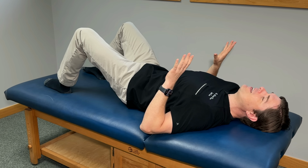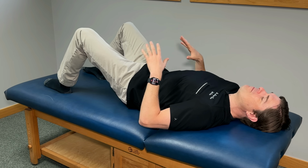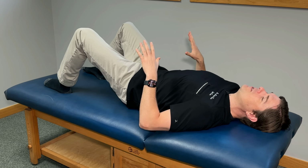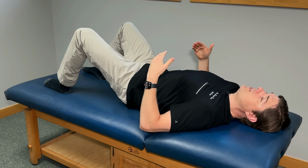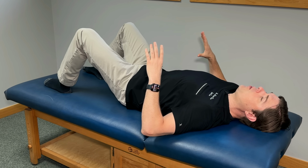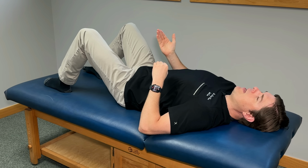I know a lot of people like the no pain, no gain mentality, but everything is cold right now, the muscles that is, so let's just build into it slowly. Once you feel that good activation, you're going to hold this for 3 to 5 seconds and then go in reverse. So take your tailbone and just gently press it down into the bed or the floor.